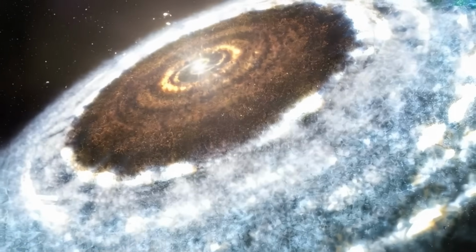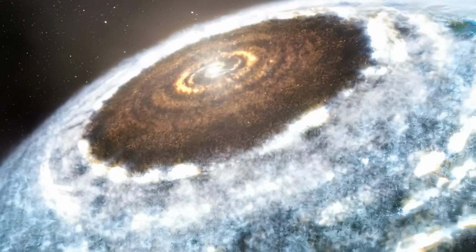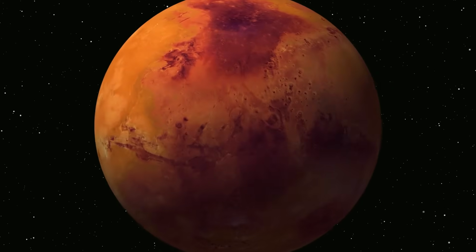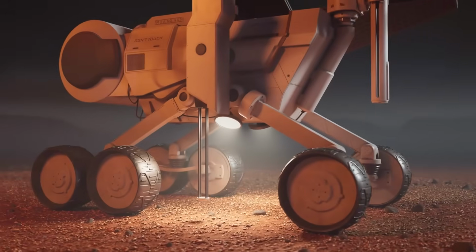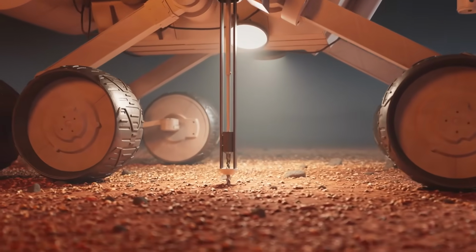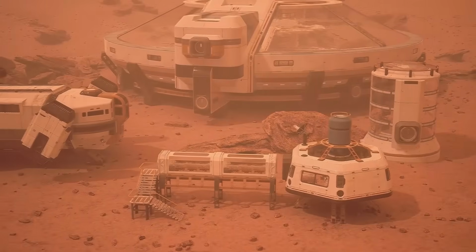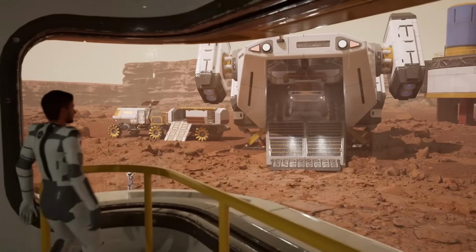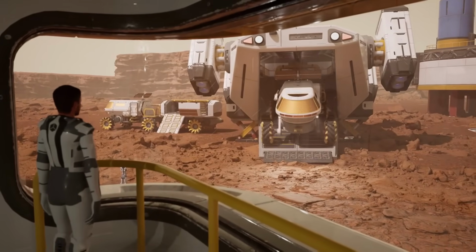Now, our floating cloud of water vapor isn't the only place where we've found water beyond Earth. Scientists have recently made a huge discovery. It turns out there are massive reserves of liquid water hidden deep underground on Mars. So, in theory, future astronauts could use this water to support missions or even make Mars a long-term home.